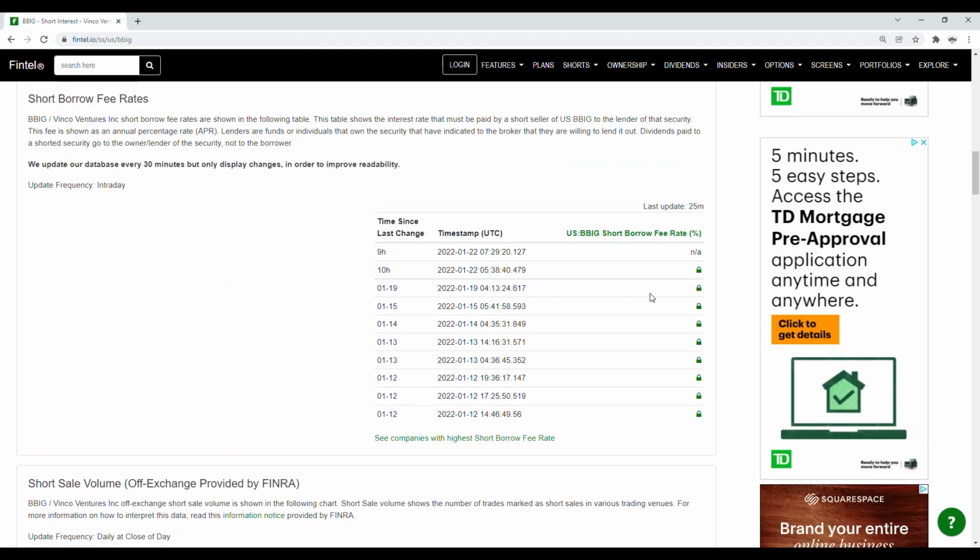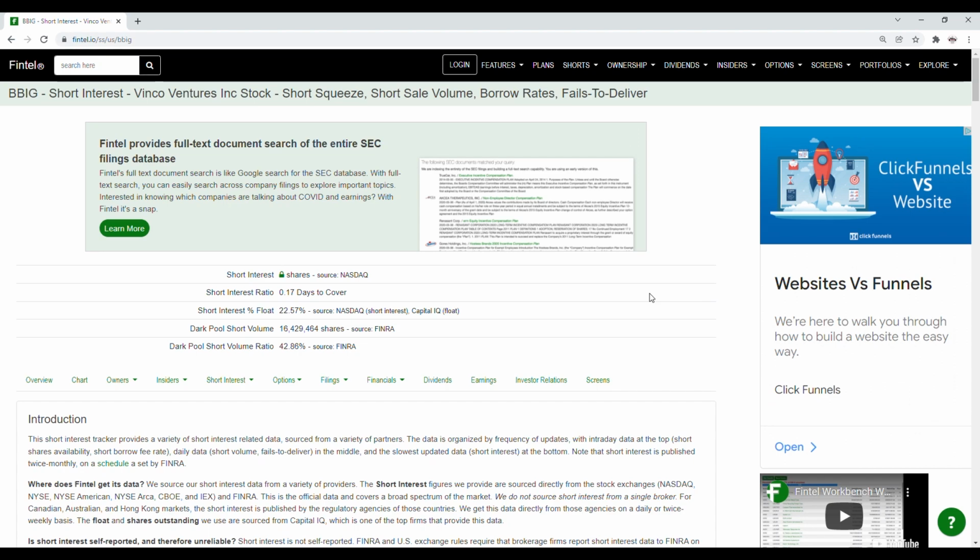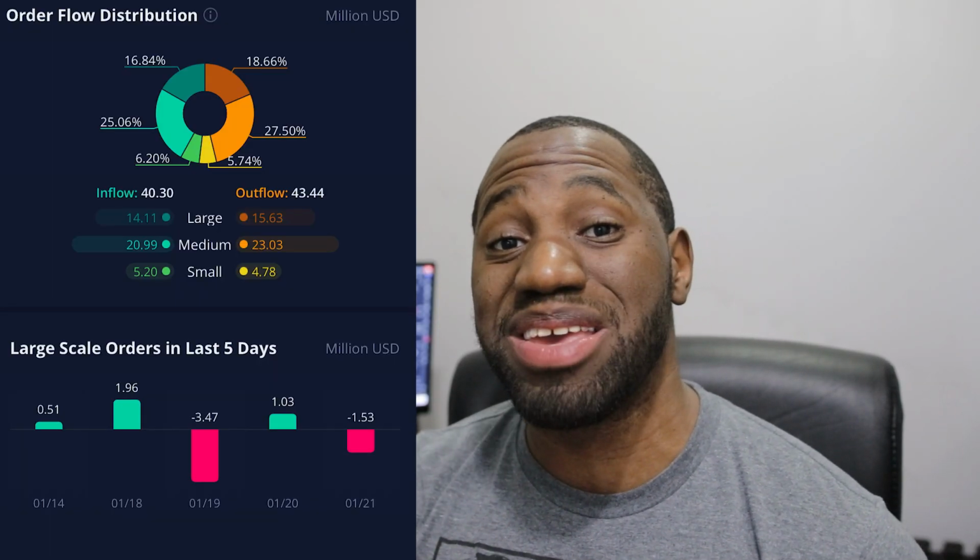So what this tells us is BBIG does have short squeeze potential, but one thing to keep in mind is it comes with a lot of volatility, so you want to have a game plan if you're going to jump into this stock. So now let's move on to the order flow distribution. Now let's take a look at the order flow distribution for BBIG.